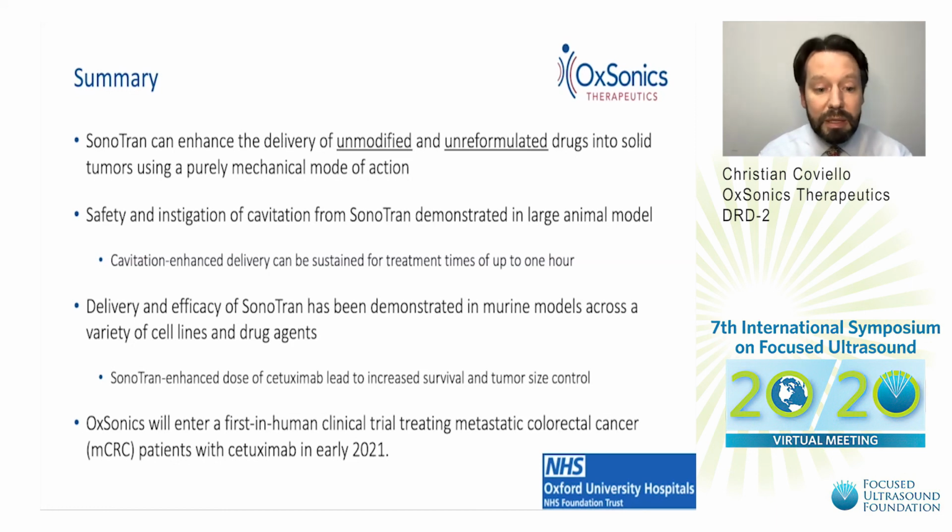Cetuximab is important because we will enter our first in human clinical trial treating metastatic colorectal cancer using cetuximab in early 2021. Thank you very much for listening.